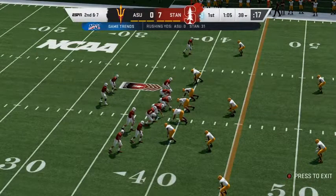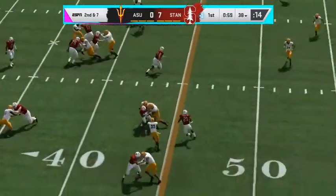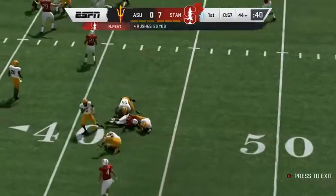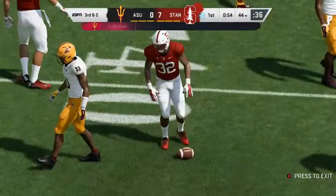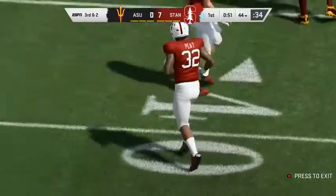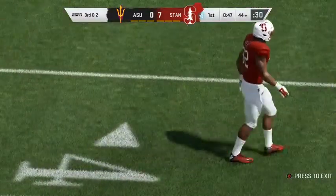Because when you're able to do that, you don't give up big chunks of yardage after the catch, now you put the offense in a position where every series they have to work hard to pick up first downs, and you tend to stall them out when you do that. Call it a gain of 5 there on the run, but they'll remain a yard or 2 short here with 3rd down coming up.